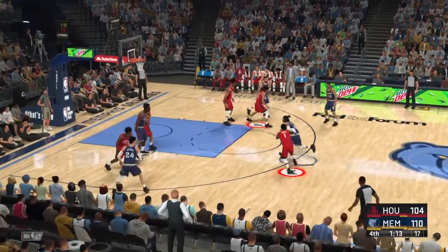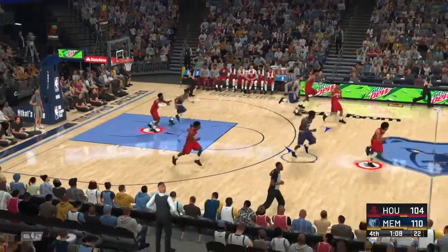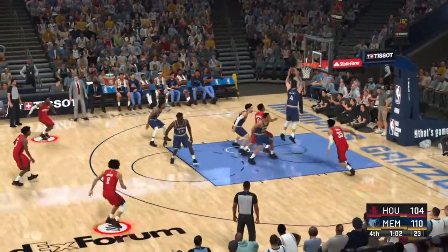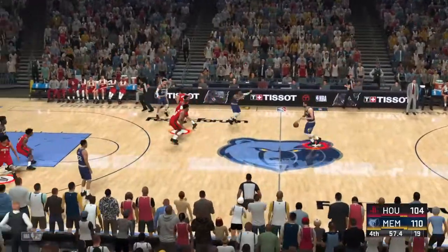Wall against Morant. And Wall pulls it down. The Rockets trail. You know, I think it's desperation time for them. For them to have a chance, everything has to go right on both ends from this point on. Memphis has gone 1-for-5 from downtown here in the fourth.